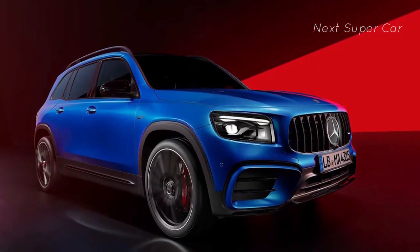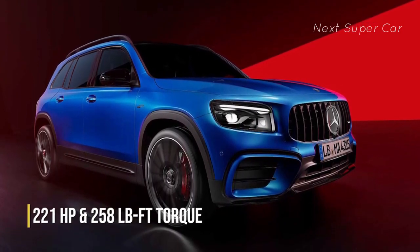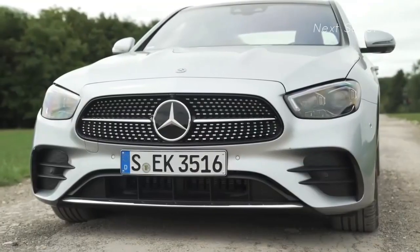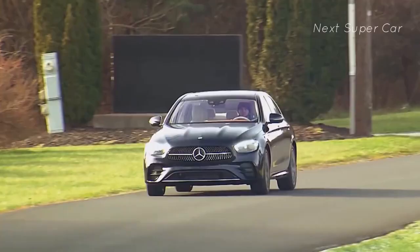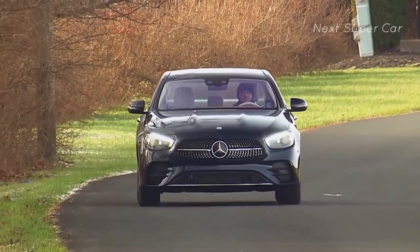So, while it maintains its peak power at 221 horsepower and 258 pound-feet of torque, the overall feel and efficiency get a nice lift. Drawing parallels, it feels a bit like the 2021 Mercedes E450 sedan vibe. That sedan had 2 extra cylinders compared to the GLB 250, but the principle stands.